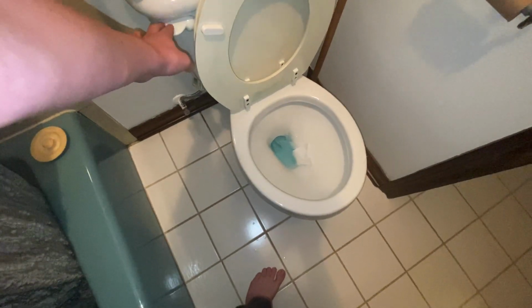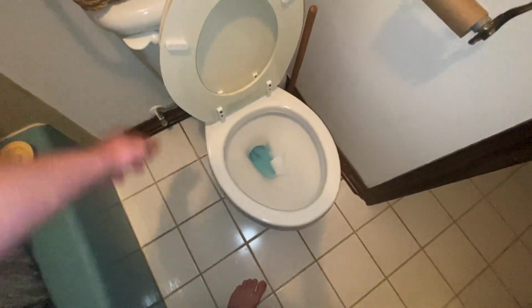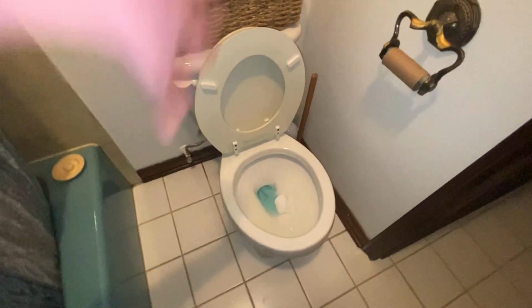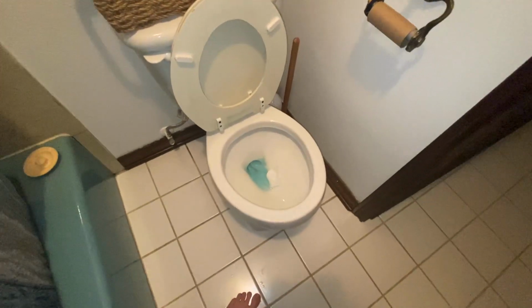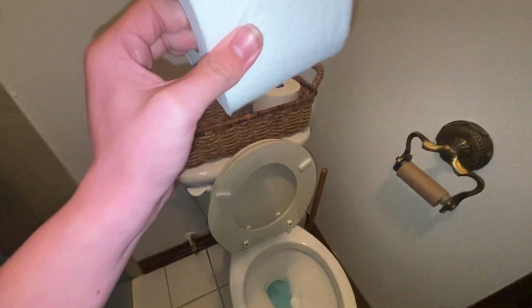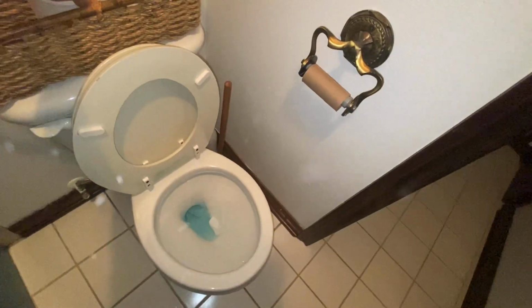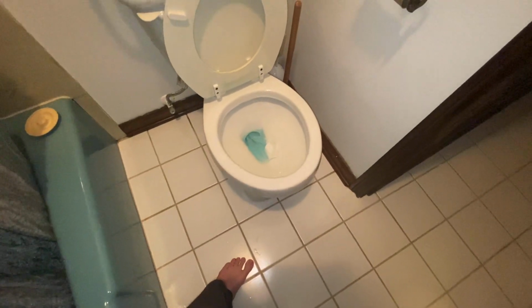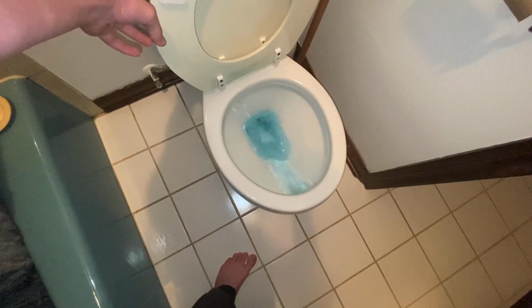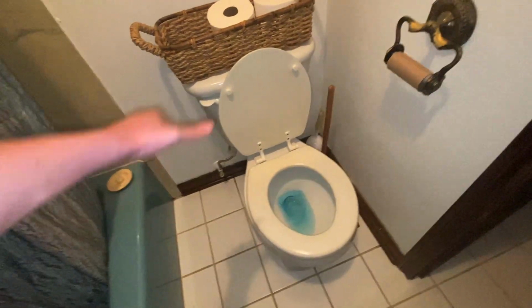I'm gonna wait for the tank to fill up. Yeah, this toilet is just, it's not the toilet's fault, it's the toilet paper's fault, considering how thick it is. But like, alright. I still think it's decent though.